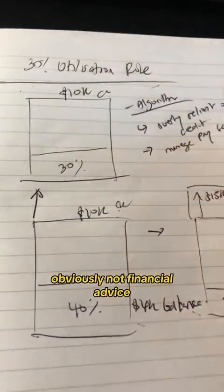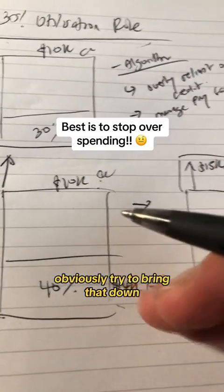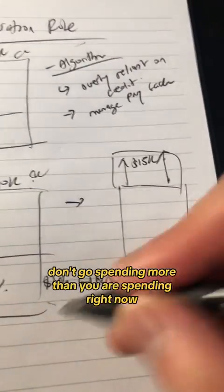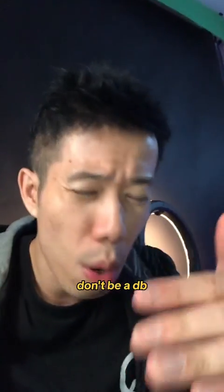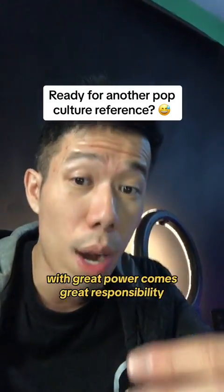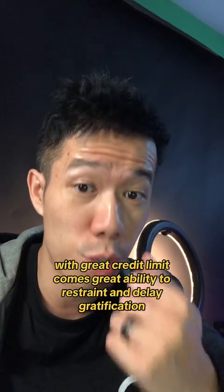Obviously not financial advice, just my humble opinion to you. If you've got a 4K balance, obviously try to bring that down. And when you increase the limit to hack the system, don't go spending more than you are spending right now. Don't be a douchebag. To quote Peter Parker's uncle, with great power comes great responsibility. With great credit limit comes great ability to restrain and delay gratification.